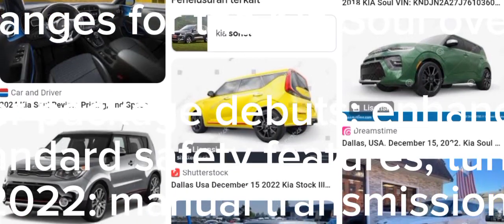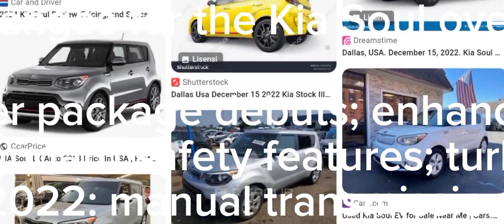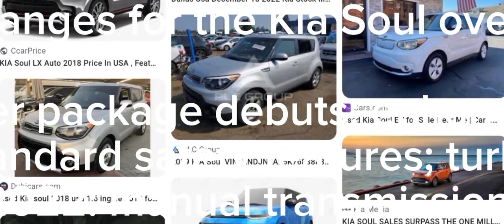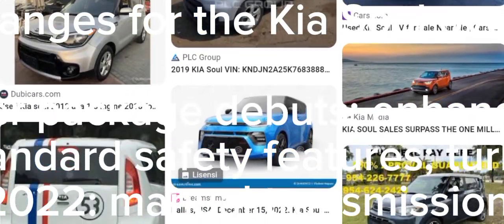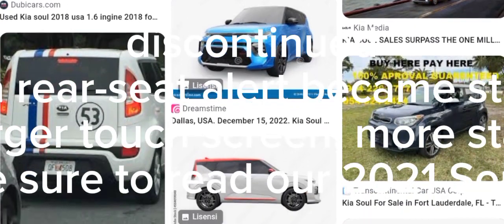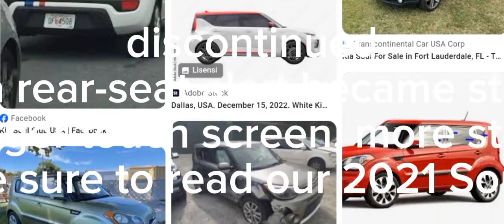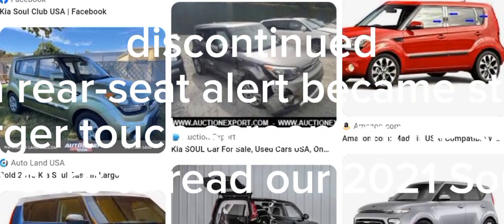Here are the key changes for the Fakir Soul over the last few years. 2024: New X Designer Package debuts, enhanced Smart Key security. 2023: Exterior styling received light refresh. More standard safety features, turbo engine and dual clutch transmission discontinued. 2022: Manual transmission discontinued. 2021: A rear seat alert became standard. 2020: Fully redesigned, start of third generation with a larger touchscreen. More standard and available features and a stronger base engine.